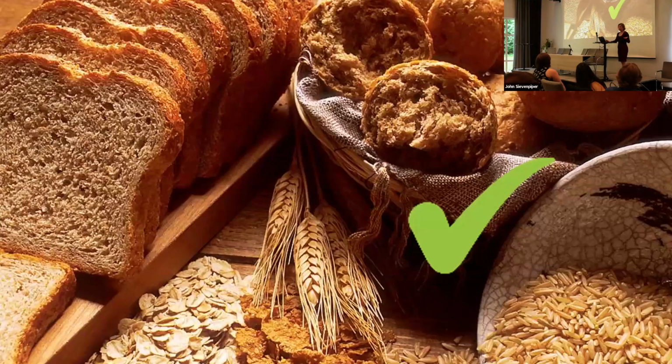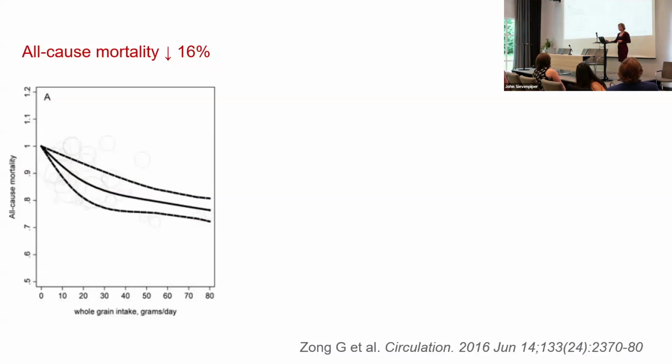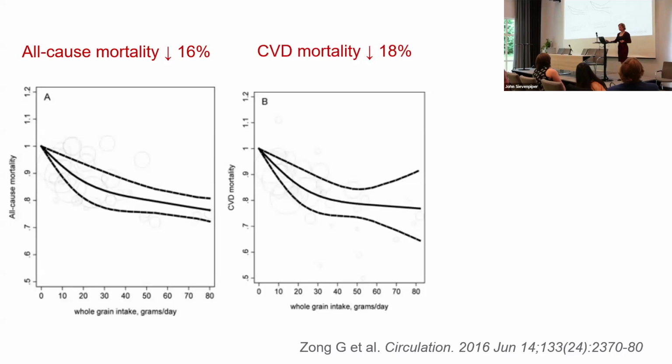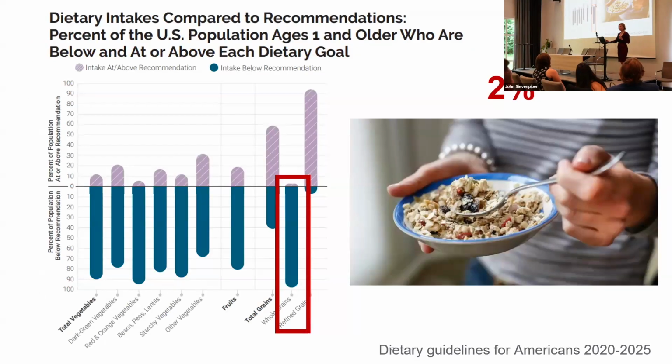So the breads and cereals were protective. We know that whole grains reduce mortality, both all-cause mortality, cardiovascular mortality, and cancer mortality. And yet only 2% of Americans consume the recommended 3 servings a day of whole grains. So there is a huge gap between the recommendations for consumption of whole grains and the reality.